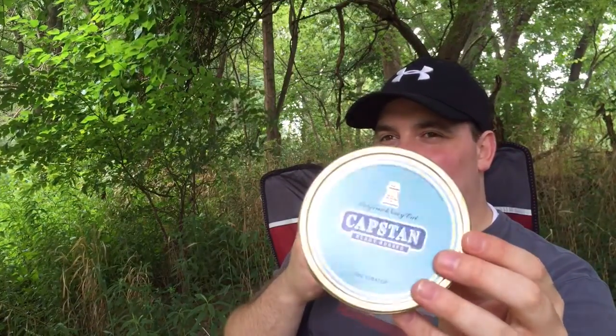smoking Capstan, ready rubbed, original Navy cut. It has become a favorite of mine as well. And I have to say, out of all the tobacco tins that I have seen so far, that one takes the cake. I really like that. It's just very appealing to the eye.